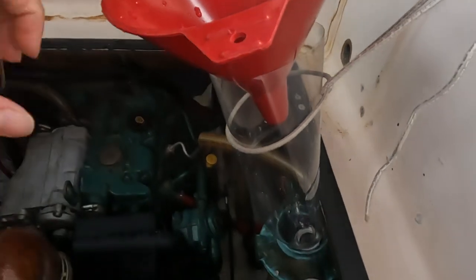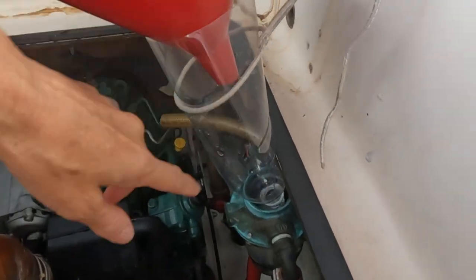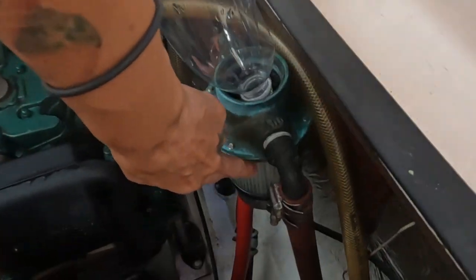I'm going to show you the contraption we did, because we're on the hard stand right now, and usually when you start the engine you should be in the water, because there's a water intake from one of our seacocks. Since we're on a hard stand, this is what we did. So a 100 Plus bottle funnel to the water strainer. And that goes to the engine.